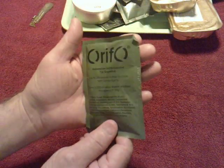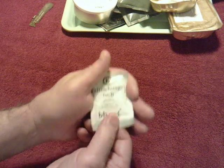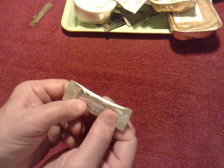Another drink, type grapefruit. We have 60% ethanol, so that's a wet wipe. Two more packs of sugar. Band salts, salt. We have, what do we have? Possibly coffee whitener, coffee creamer.